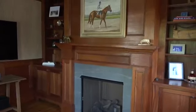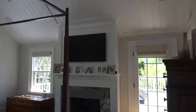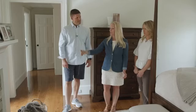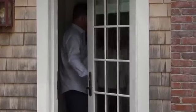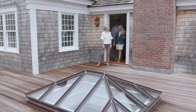So on to the second floor. Yes. This is the master. Oh, that fireplace. Beach stone fireplace, and the gray back on the bricks instead of black. Is that to go with the tonality of the stones? Correct. And so we head out to the deck. Yes. A deck off the master, very nice to have.